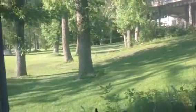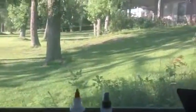I thought I would show you what I am looking at out my window. That is my father-in-law's house there, that brown one. This is the resort where I am staying for the summer.